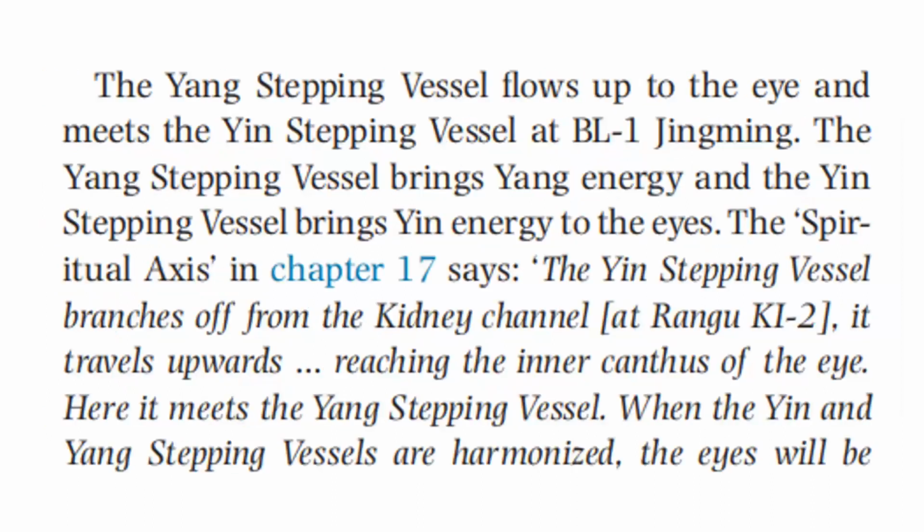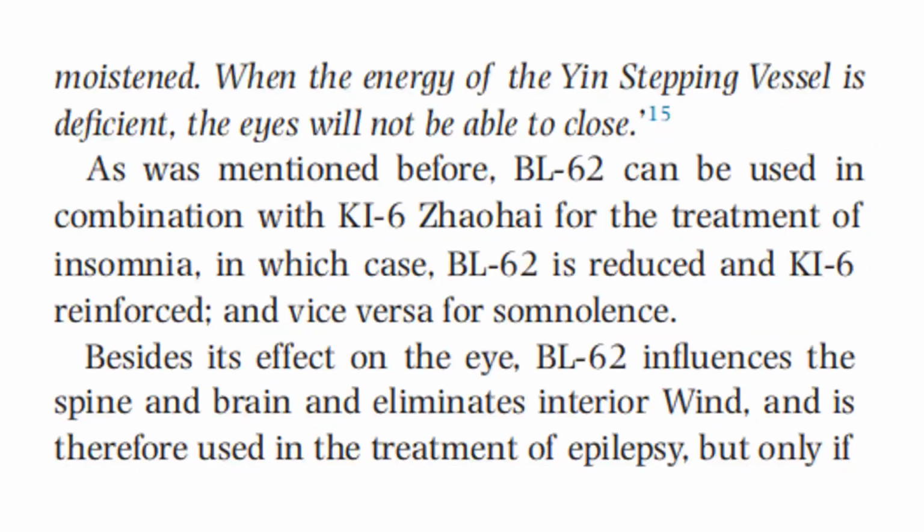The yang stepping vessel flows up to the eye and meets the yin stepping vessel at bladder 1. The yang stepping vessel brings yang energy and the yin stepping vessel brings yin energy to the eyes. The Spiritual Axis, chapter 17, says the yin stepping vessel branches off from the kidney channel at kidney 2. It travels upward, reaching the inner canthus of the eye. Here it meets with the yang stepping vessel. When the yin and yang stepping vessels are harmonized, the eyes will be moistened. When the energy of the yin stepping vessel is deficient, the eyes will not be able to close.